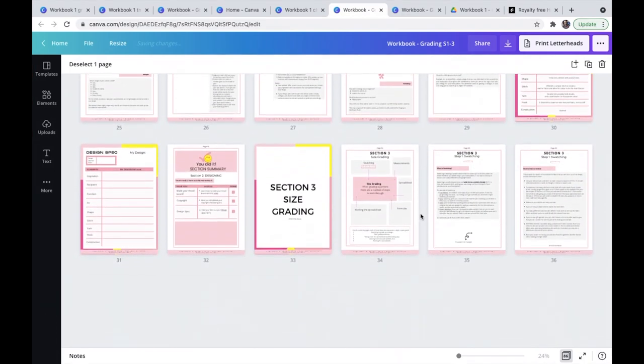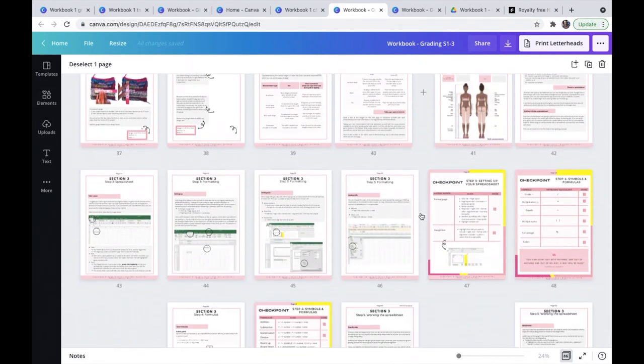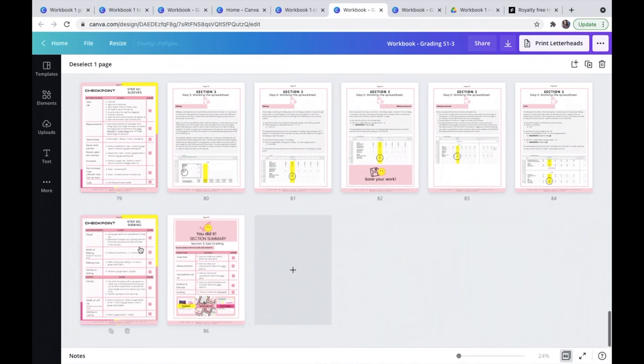So right now Workbook 1's at a reduced price. I've been holding off putting it to its full price so that as many people could get it as possible now. It will be full price from the 25th of June, and at that point I might even have a new pattern out, but that's for next time.